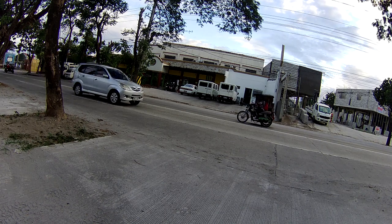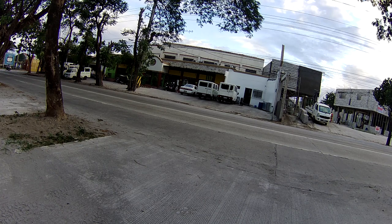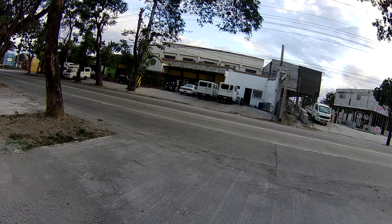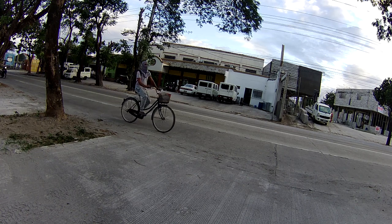Next request we had was somebody wanted to see inside the malls. So we're going to try to do the malls. They're hard to do here. They don't allow you to do the cameras too much in here. They don't like cameras or videotaping inside the malls. So let's see what happens, huh? I'll sneak it in, or I'll have to wear a shirt with a pocket and put the phone in the pocket and just let the phone record instead of the camera.